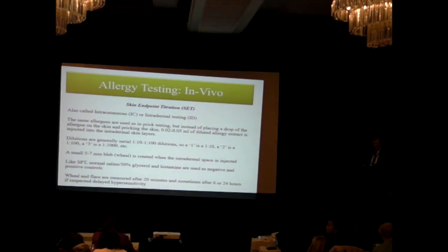Skin endpoint titration, or SET testing. This is also called intracutaneous or intradermal testing. The concept is exactly the same as doing a skin prick. The difference is you're actually doing an intradermal injection of the antigen into the skin. So again, it's really done the same way. You're still doing a positive and negative control, reading it 20 minutes after you do the injection.